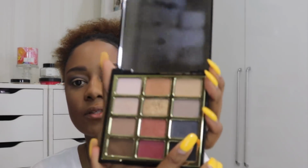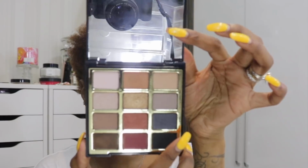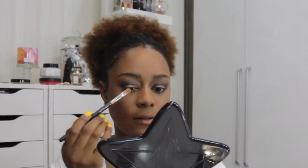Okay, moving on. Next, for the lid color, I want to go in with this gray shade right here. That's called Smoke Signals. Now, I'm not quite sure if I want to go in with concealer or not, but I'm actually going to go in with this Becca concealer in the shade Coffee, because I don't want it to be, how do I say it, super creamy.